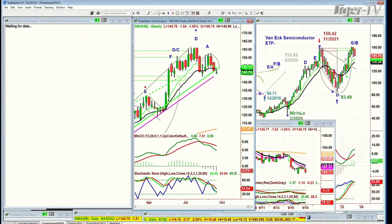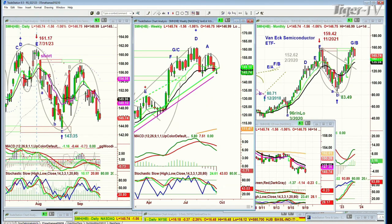Some people, if they were lucky, didn't get stopped out of the new position we put on yesterday, the aggressive position, three times short. We got stopped out for a very tiny loss. I should have widened the stop, but I thought it's either going to work immediately or it's not going to work. We've had tremendous success with this, but today, not so, because the stop was just a tad too tight and we got stopped out. But we're still short the semiconductors from 2 points under the 161.17 all-time high, and it's now at 145.